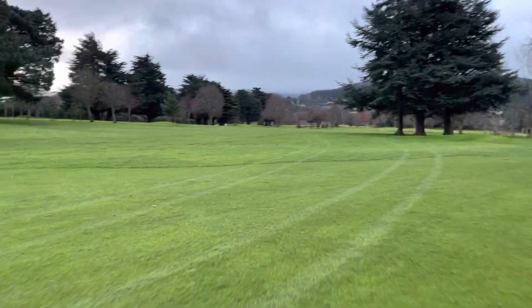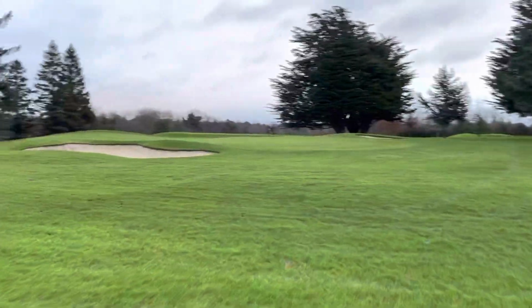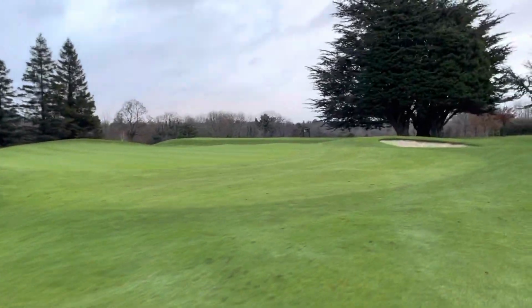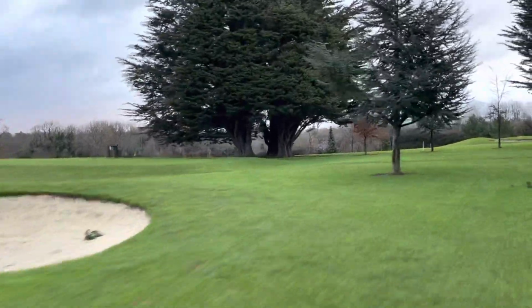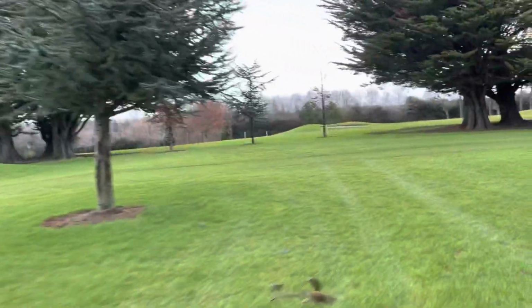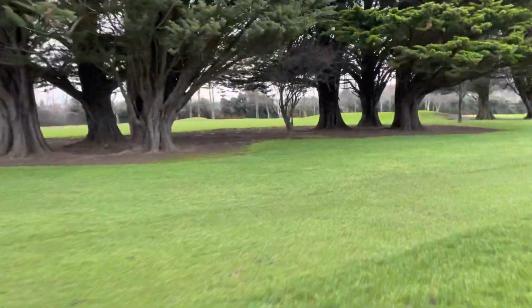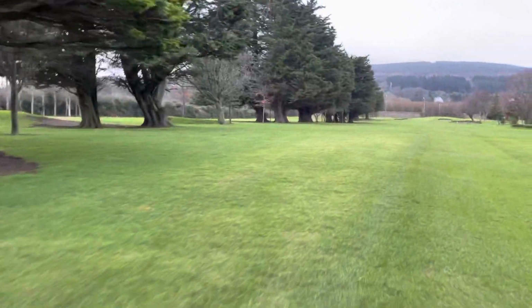I'm going to cut across now and swinging up now, up 13. Obviously a lot of work done on this hole over the last couple of months.